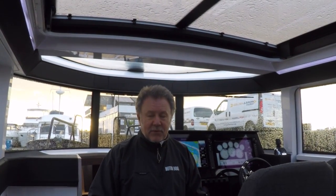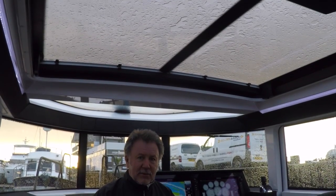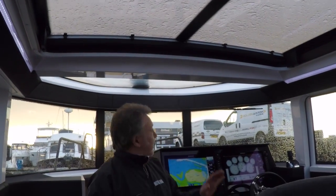Here in the saloon, two of my favourite details, which won't change thankfully because they're so terrific, is this fantastic twin pane sunroof overhead, which is a marvellous thing to have, and it's supplemented by this fixed sunroof forward as well. And just generally the visibility out of this boat is absolutely fantastic for the helmsman at any speed and any angle of trim. It's a really safe boat to be piloting.